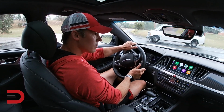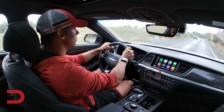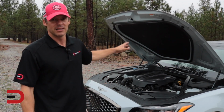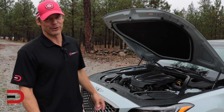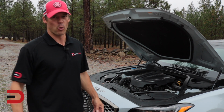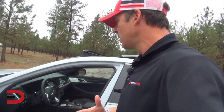So definitely, think about the 3.3 liter turbocharged versus the base 3.8 V6. This might be the best way to go, but if you want a lot more power, then go for the 5-liter V8 with over 400 horsepower. Join me now as I take you inside the cabin of the G80 and show you some of the things that stand out to me, because I know that you're looking into this yourself.